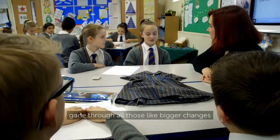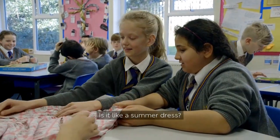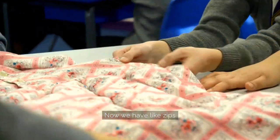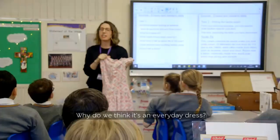I'd quite like to have gone through all those bigger changes. Would be nice, I think. Now we have zips and then there's buttons on everything. Yeah, there's no Velcro, is there? No. Why do you think it's an everyday dress?